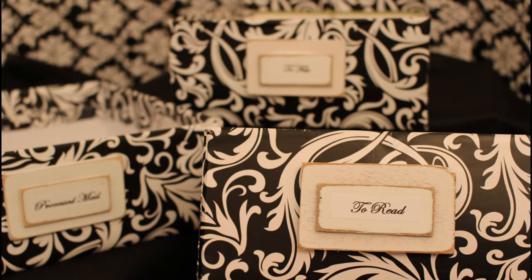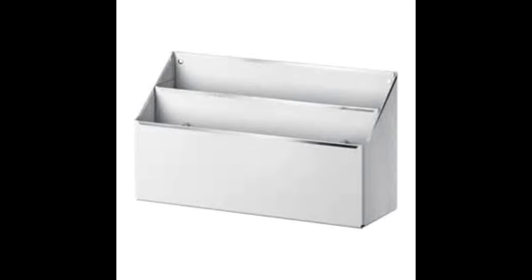Now, you know my rule. Shop your home first for those trays and bins. You can use an old shoebox covered with craft paper or an old document sorter or even a wall hanging unit. Search your home before purchasing at an office supply store.